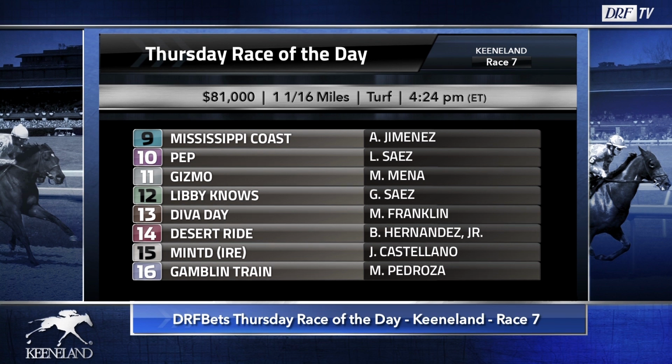Yeah, I was going to say, and the only win, like you said, was on a sloppy sealed track. Her turf races, from a numbers standpoint, are actually huge. Her fastest so far, but boy, she's still way behind.